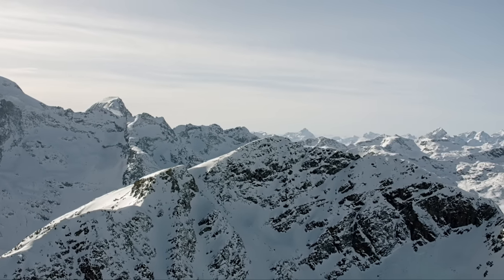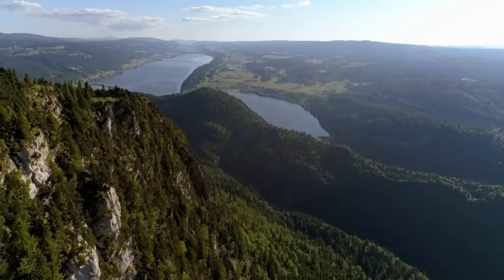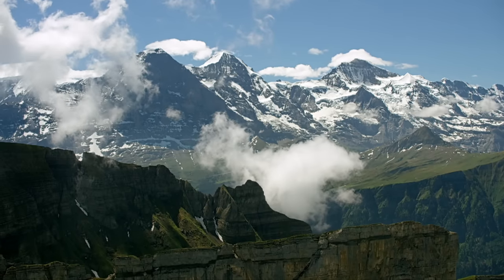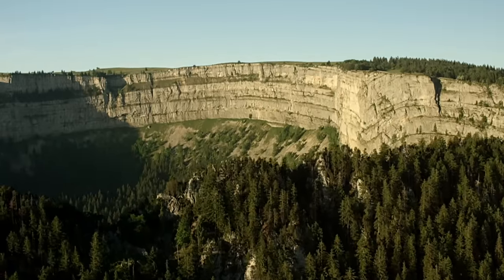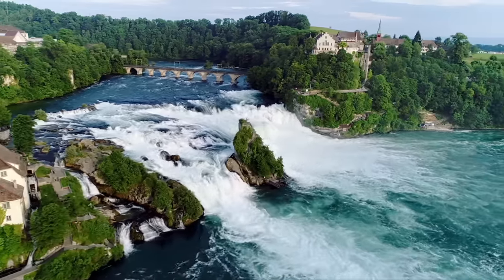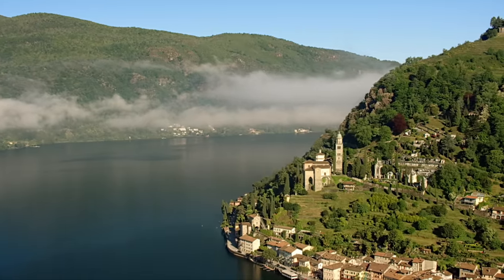At the heart of Europe lies Switzerland. It's a surprisingly big little country. Small in area, but big on natural beauty. And like its many languages and cultures, its landscapes vary widely too.